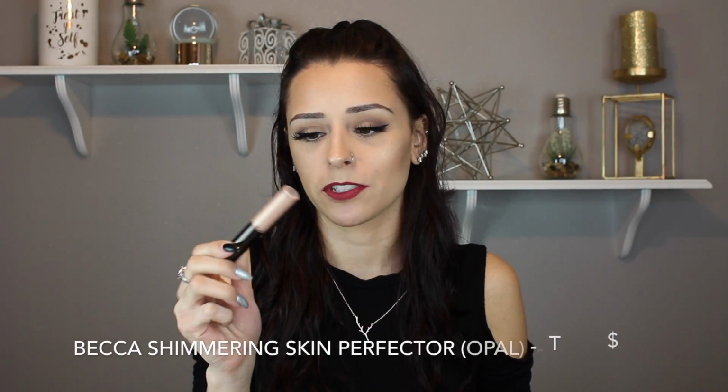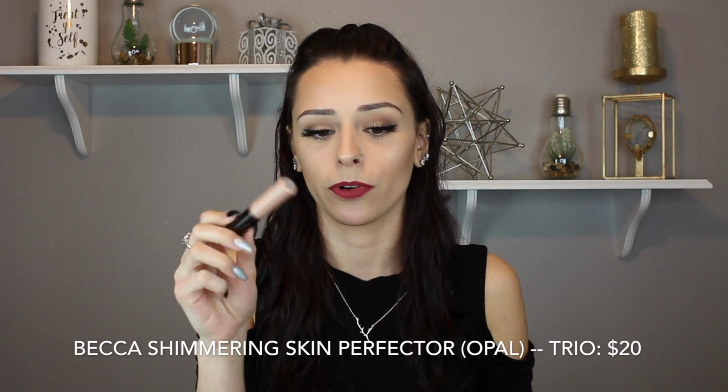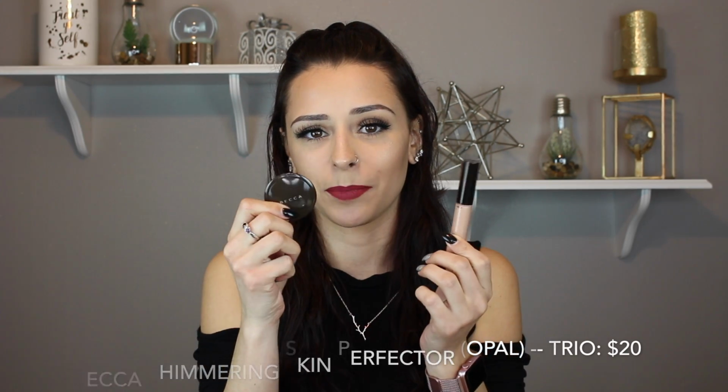Next for the liquid highlighters, we have the BECCA Shimmering Skin Perfector Liquid in Opal. This one also came in a set with a little baby opal Shimmering Skin Perfector pressed highlighter, so I'm just going to show that one with it as well.